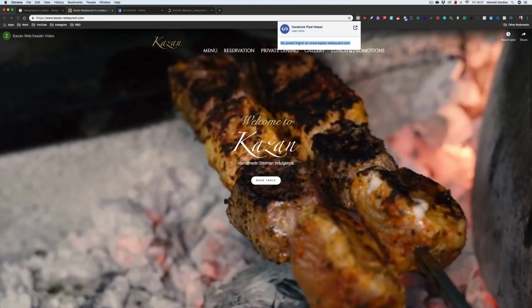This pixel, as I said before, allows you to track whether or not your ads are working, what sort of pages are hot or not, where everybody's viewing, how long they've stayed on your website, all that sort of conversion data, which is really, really valuable, even more valuable than the actual website itself. So if they don't have a Facebook pixel, we can put them down on our list.